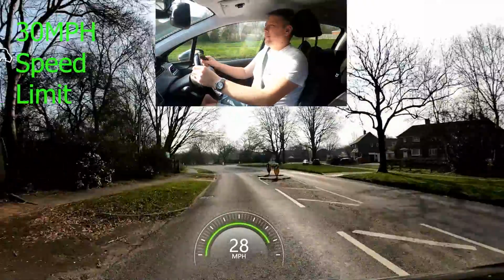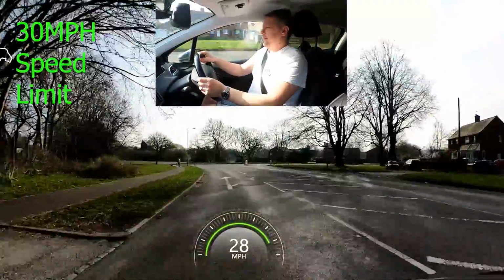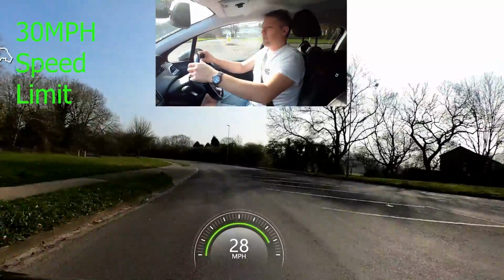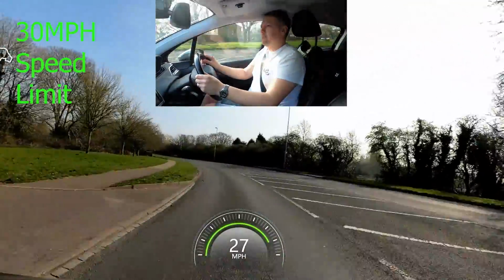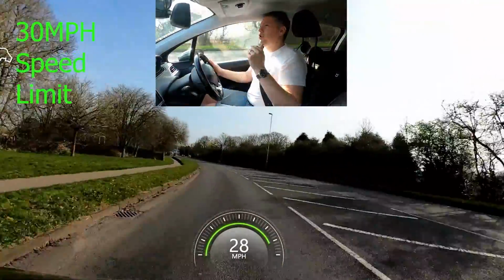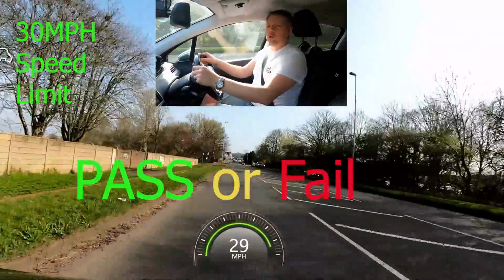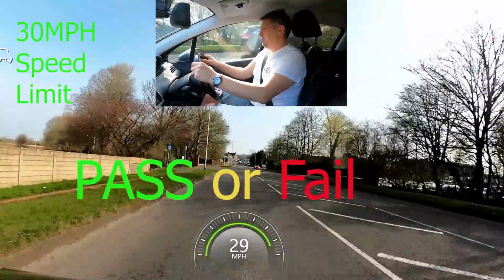That's the guy I trained with. Got to give him a little wave. So yeah, so really important. Anywhere down here you could be asked to pull over. Do not lose focus at this point. However, I would like you to tell me, did I pass or fail that driving test? What are your thoughts? What would you rate it?